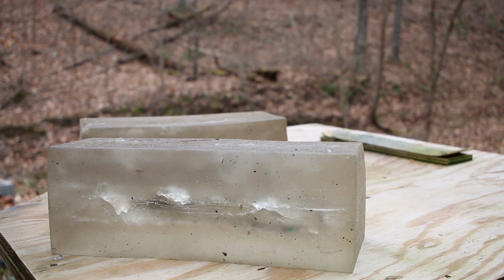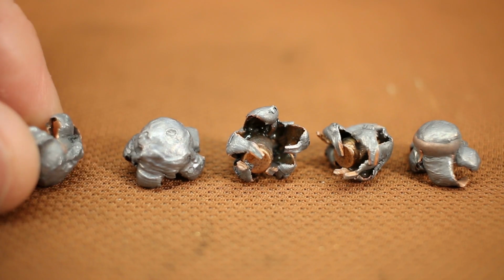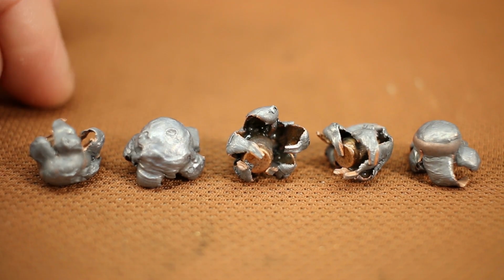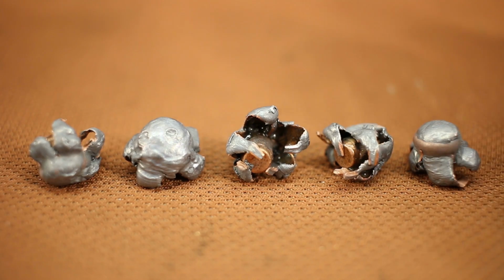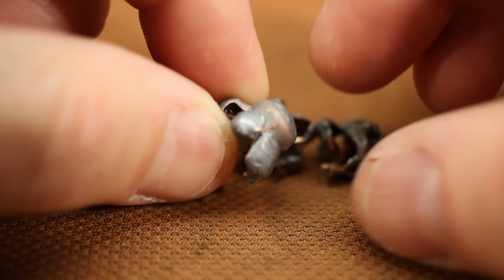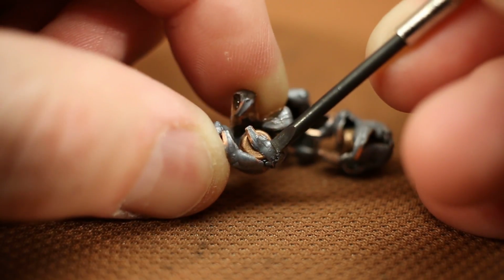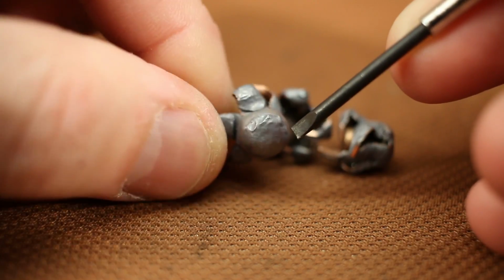All right, let's get back to the bench. So I was able to recover all 5 shots from the gel, and like I said while we were out there, they were all in that 1 to 4 inches into the second block range, and these guys really expanded nicely. Let's look a little closer at a couple of them. You can see how that lead being bonded to the jacket keeps that lead stuck all the way out to the end of the expanded petals. It's really pretty cool stuff.